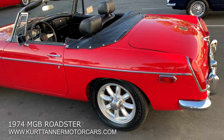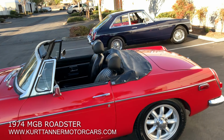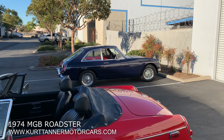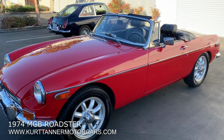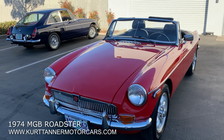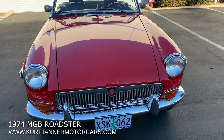This car we purchased recently from the Pacific Northwest. We bought it in conjunction with the other car there. We bought them as a pair, so they both came from a really fastidious owner that loved his MGBs. So we bought this lovely pair of cars here. But this car is really exciting to drive.